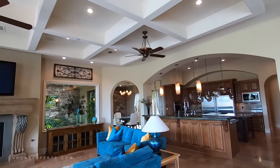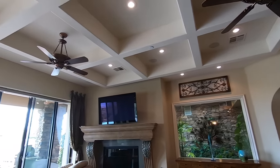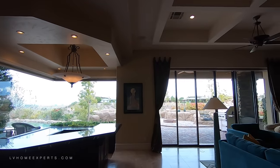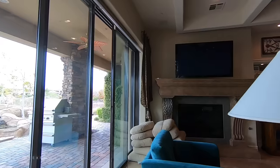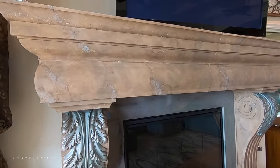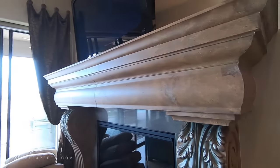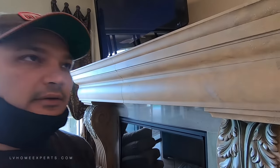Now, if you take a look at the ceiling, we have some coffered ceilings with lights and sounds throughout. And I mean, take a look at all this trim and design. That's just gorgeous. I'm back over here now. Now look at this fireplace. Look at this mantle here. This mantle is at least 6 feet tall. I mean, take a look at this. Look how tall this thing is, right? Crazy.